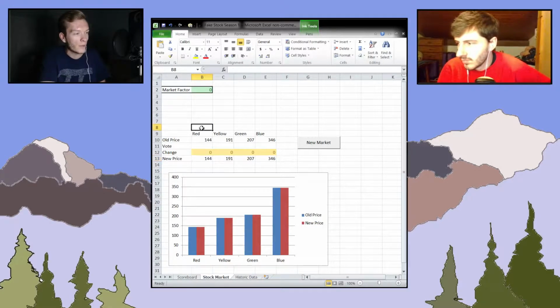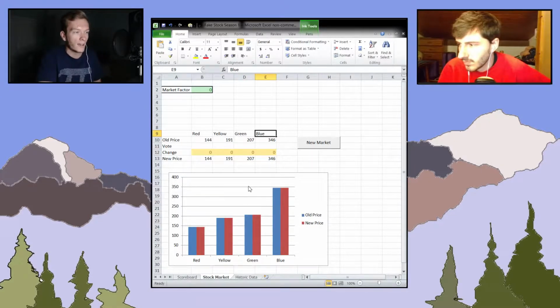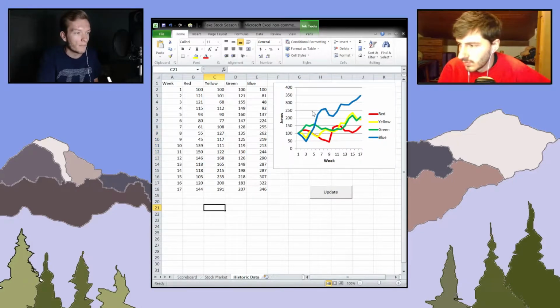As of right now, we have four stocks in the market: red, yellow, green, and blue. These stocks are currently at a value of red at 144, yellow at 191, green at 207, and blue at 346.